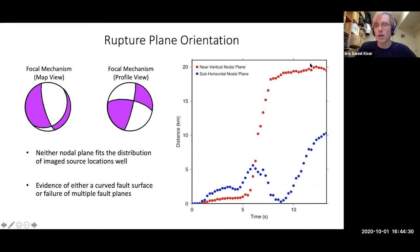The red is for the near vertical nodal plane. The blue is for the subhorizontal plane. So this doesn't work. In fact, you can't fit a single plane to these points of any orientation. So this is indicating to us either that you have multiple fault planes involved in this event, or you have a curved fault plane involved with this event.